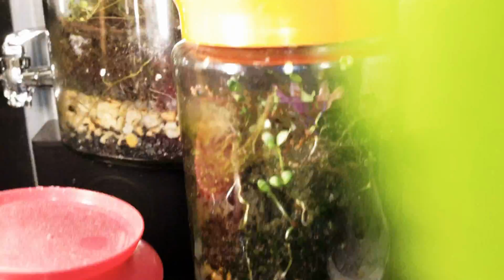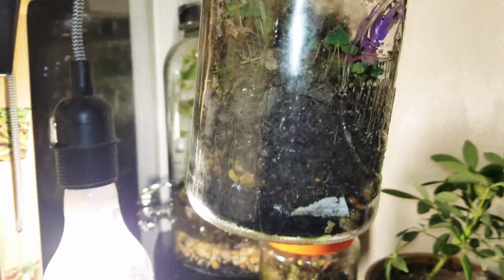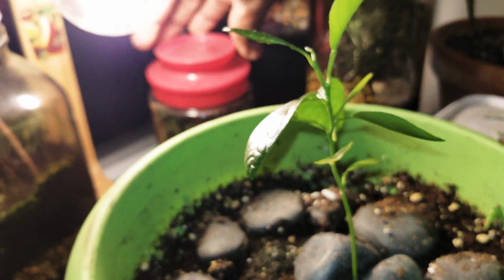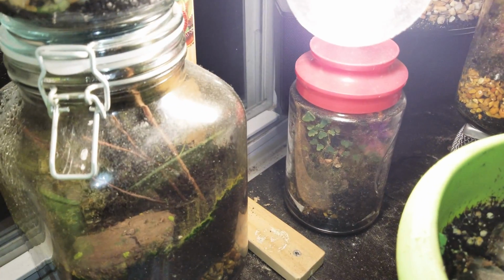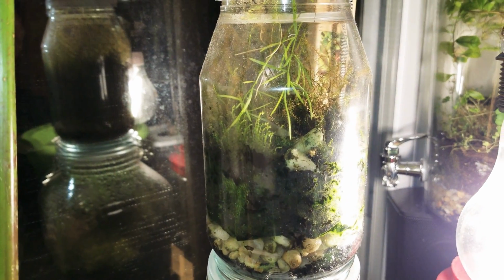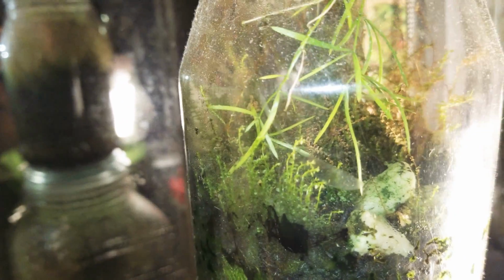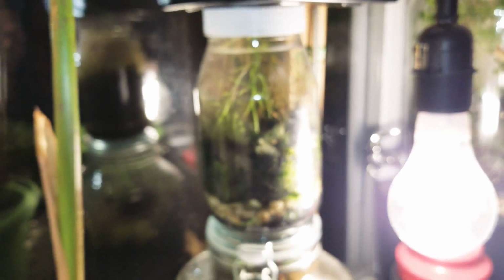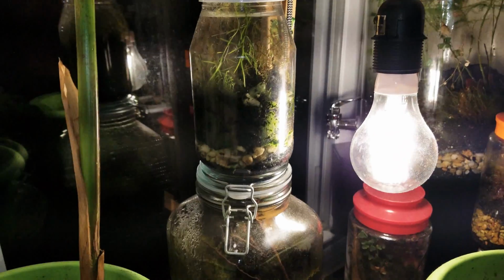And so there's this one here, and this one, which has like clover in there, a little fake purple plant. But it lives down here. And then I have these two here, which are just really cool. And I can tell you about some other stuff here.